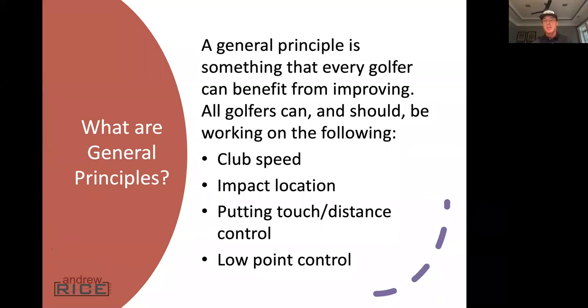Another one for distance control is take elastic bands and put them around the sweet spot. If you can strike the ball right out of the center of the face, now you're going to avoid the elastic bands or whatever stickies you put on the face. That's something that's going to help.